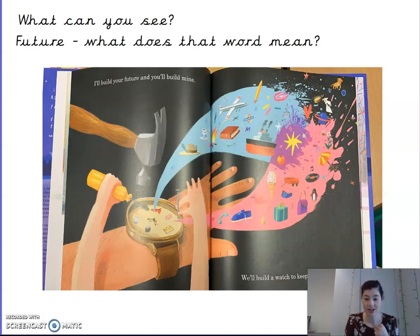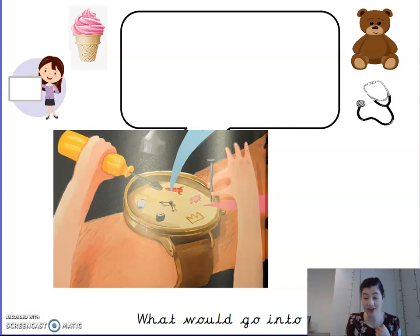So what I'd like you to do today, one of the activities, is you're going to think what could go into your future, into your watch. What could go into your watch to help you keep the time of your future? I've got a few ideas here. Maybe you'd think, I really like my toys, because your future can also involve things that you like now. So maybe you've got a really special teddy that you think, I'm going to keep hold of that in my future, and that helps to show what I like.